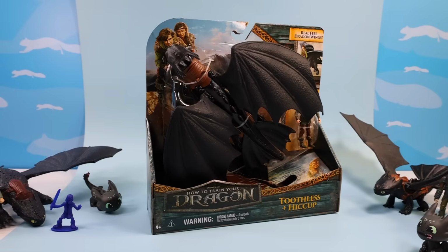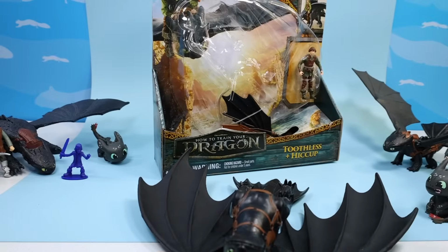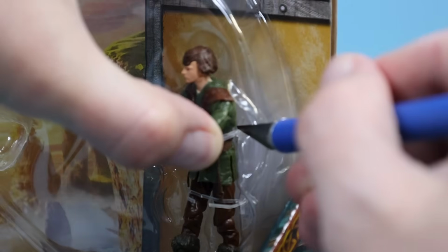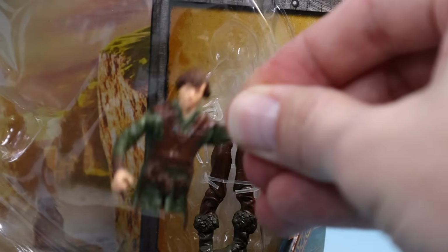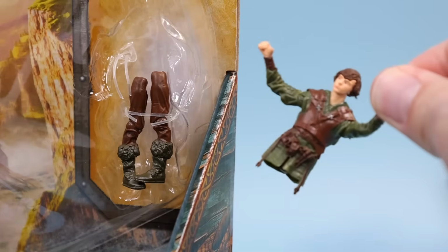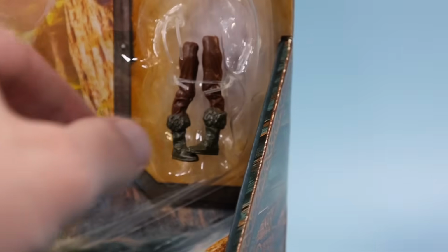Let's get our first new movie dragon out of pack. Oh, the nostalgia. That did not go to plan. Sorry, Hiccup. Let's hope these are ball joints.